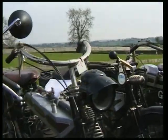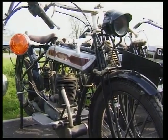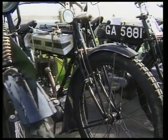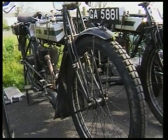Well, we've got three more old timers here, back in the teens of the 1900s, 12, 13, 14. A Quadrant, a Triumph, an AJS, typical of the bikes of that era. We've got the belt drive here, and the old tanks with the frame above the tank, the cow horn handlebars, no front brakes, typical of that era. And now, who owns these bikes?